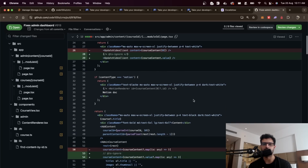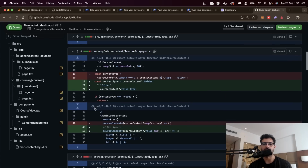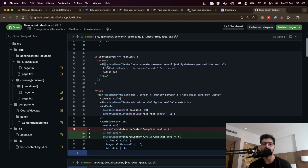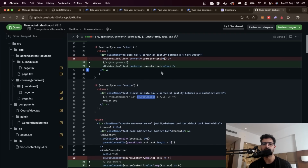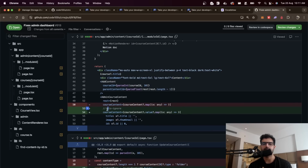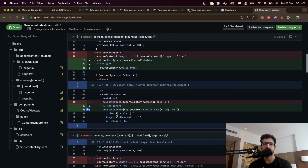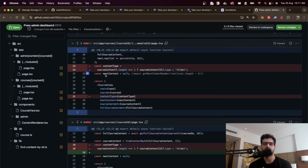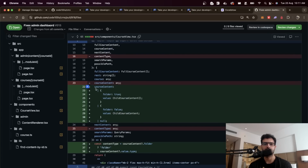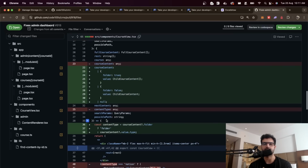Well, we don't have a Notion renderer, so that's fine. And when we do, we have to make that change here as well. It won't be course content of 0.id. It will be whatever the change is done here, which is course content.value. It's commented right now, so it doesn't matter. I added a ts_ignore here, which again is bad. We'll see what that is, and if we can fix it. And then everywhere it's just the usage. This became a better type. It used to be any, now it is a slightly more manageable, digestible type here.